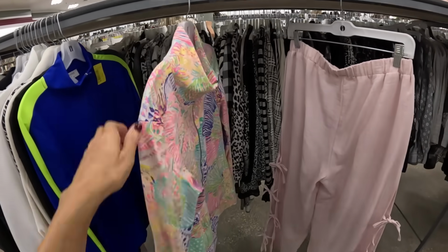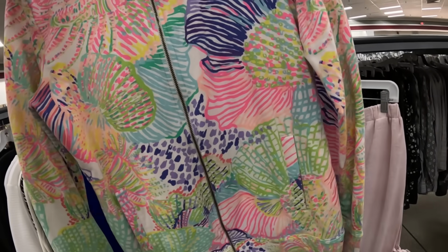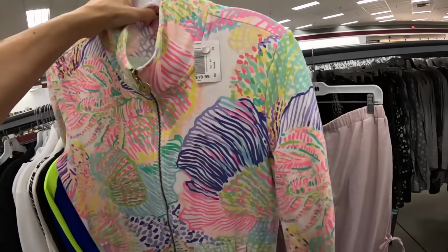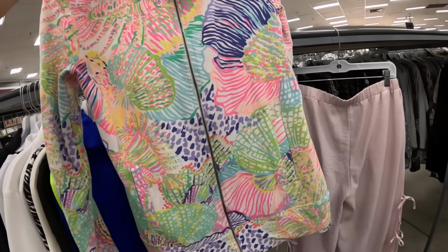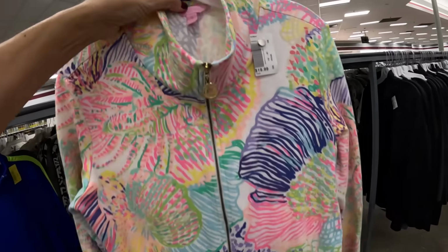I think I might almost want that. I'm going to try this on for myself. Now for resale, I don't know that I would pay $20. I would probably pay $10. So if this was $9.99, I would definitely grab that for resale, but I might take this for me. It's always good to have a jacket in the cooler evenings.